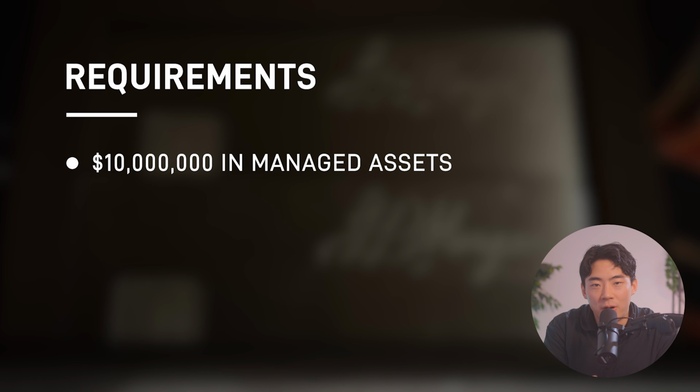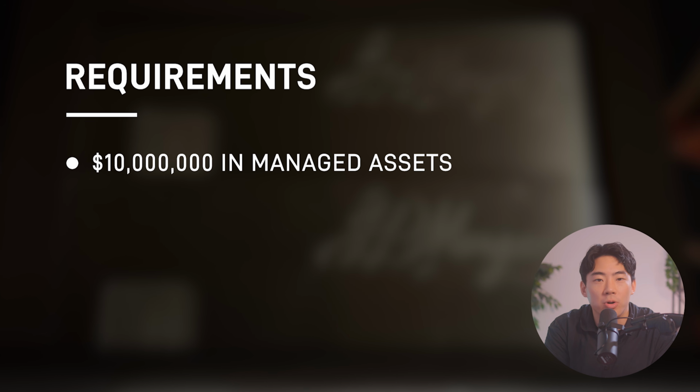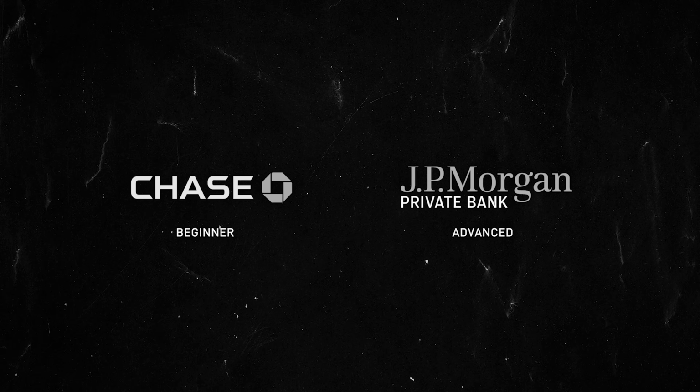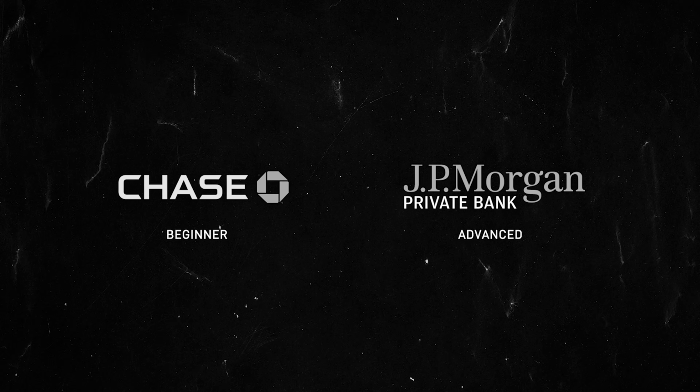The first and biggest one is the fact that you do need to have $10 million in assets managed by JP Morgan's private client bank. I've also been a client of JP Morgan's private bank, which is also called JP Morgan Private Client, or you also have the JP Morgan Platinum Banking Experience. Now, what's cool is once you have access to this, you open up a whole world of JP Morgan products, and this is where they discover whether or not you would get approved or even invited for a card like this. To give you an idea though, just think of Chase being like the beginner, everyday consumer's bank.